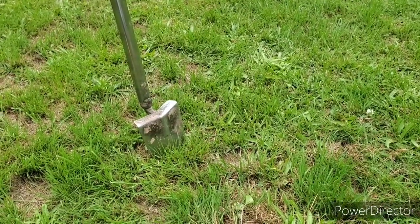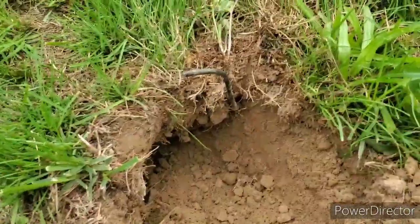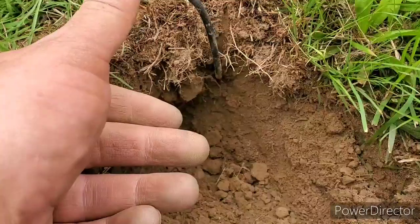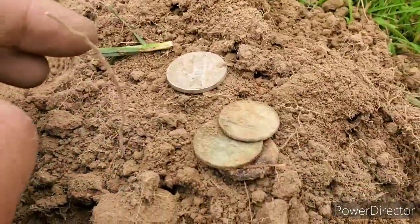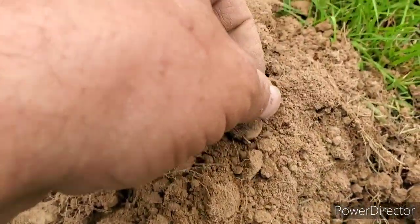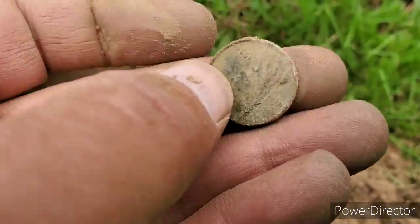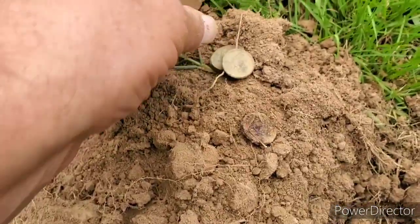Okay, I just found that war nickel, and I stuck the pinpointer back in, and I got another signal, and I thought it was this. This is a wire sticking out of the ground here. But down in this corner here, it turned out to be a coin spill. I got the silver war nickel. There was a buffalo nickel in with it. There's a wheat penny. Looks like, let's see, in the 50s, or 1950.